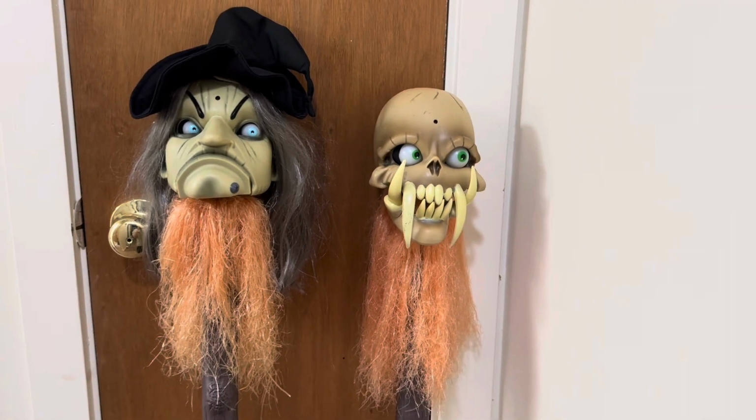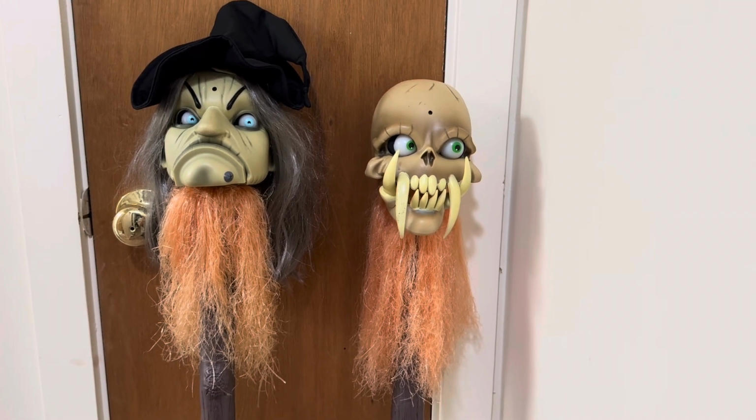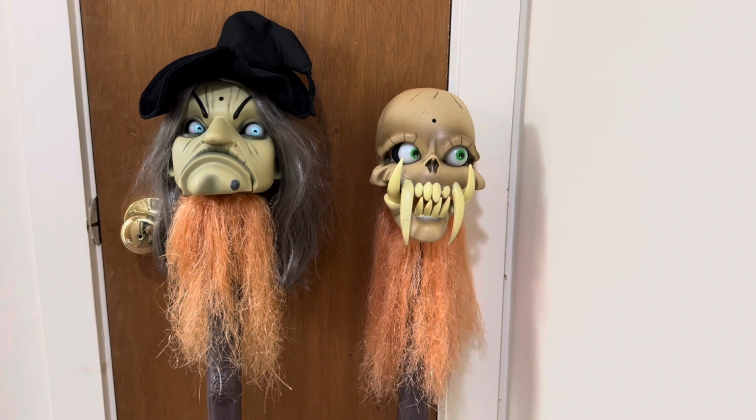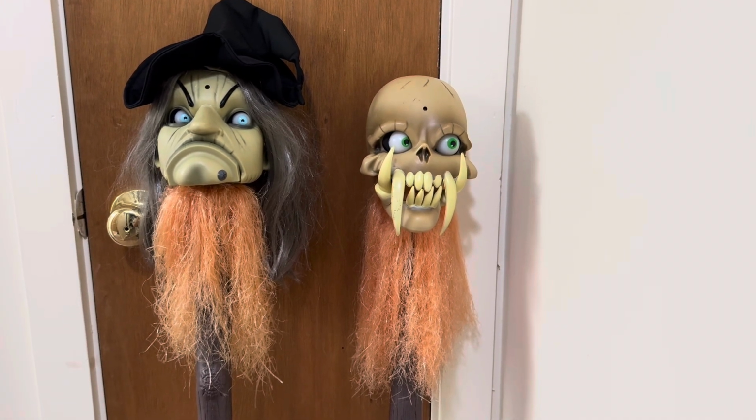Okay, so that's what they do. As you heard there, they actually have some of the old Gemmy Scary Skull audio. And the eyes dart back and forth and the mouth opens pretty violently. At least the skull, it's really fast. The eyes move faster too.